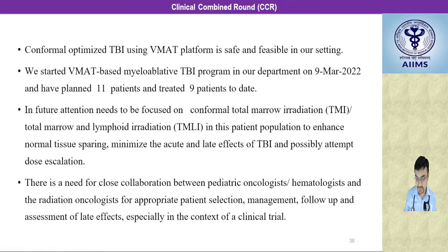In future, attention needs to be focused on conformal total marrow radiation and total marrow and lymphoid radiation in this patient population to enhance normal tissue sparing, minimize the acute and late effects of TBI, and possibly attempt dose escalation in this cohort. Needless to say, there is a need for close collaboration between the pediatric oncologists, hematologists, and the radiation oncologists for appropriate patient selection, management, follow-up, and assessment of late effects, particularly in the context of a clinical trial.